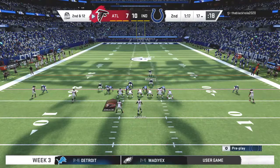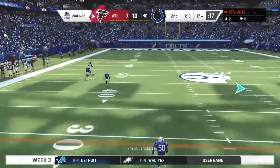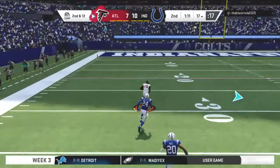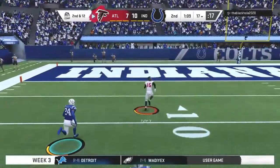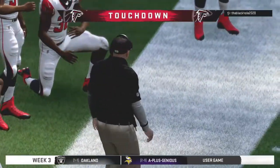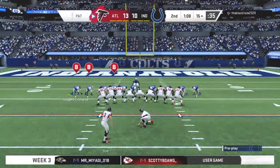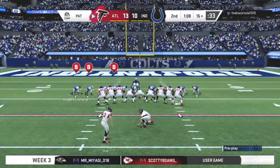Double right. Out of the gun, Stafford. He's going to loft one deep left side here. And that's caught inside the 35. Touchdown, Falcons. Will Fuller, 83 yards. And the Falcons have retaken the lead.